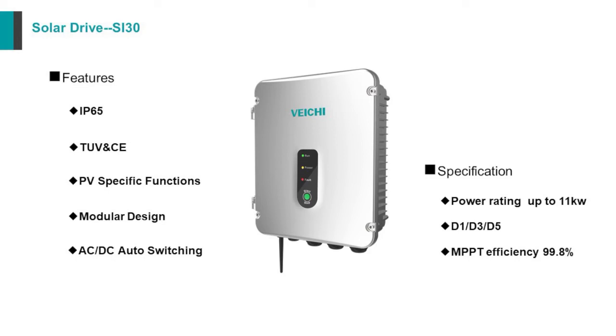Si-30 solar drive. High protection level, IP65 drive. It adopts modular design and supports AC-DC or switching function. TUV and CE certificates are available.